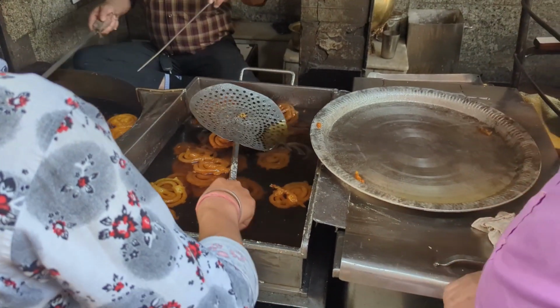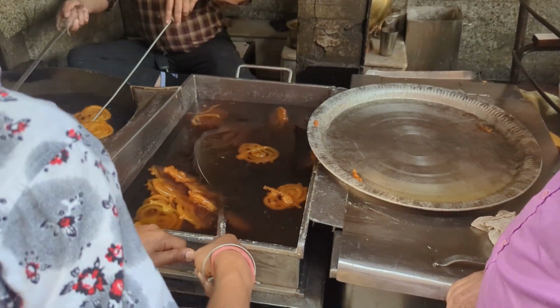Anything that tastes good has got a lot of calories in it. Hard to eat this.